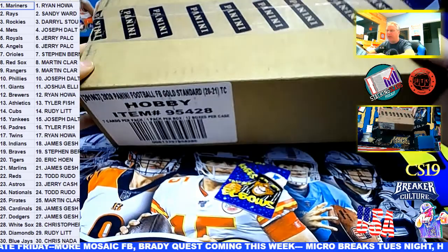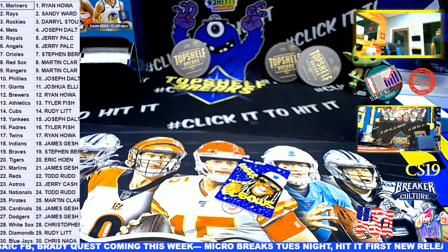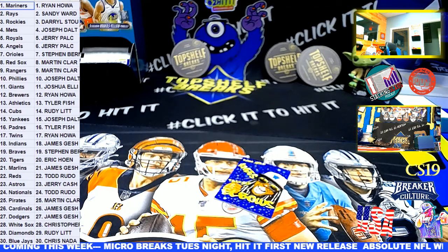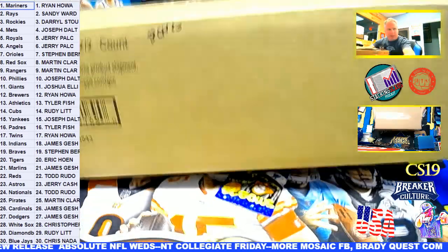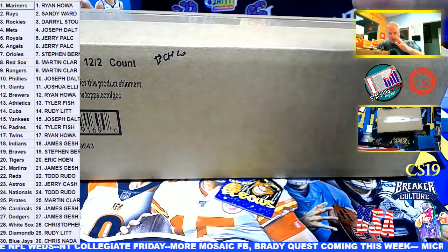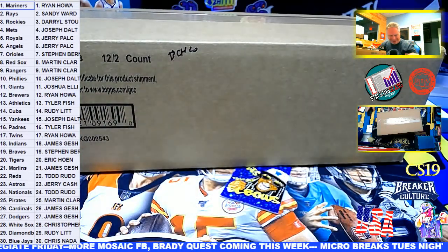And here it is. But that's not Bowman Chrome. They really need to, they usually put a big sticker on it that says partial, so we know that they're using a case box to ship something else.